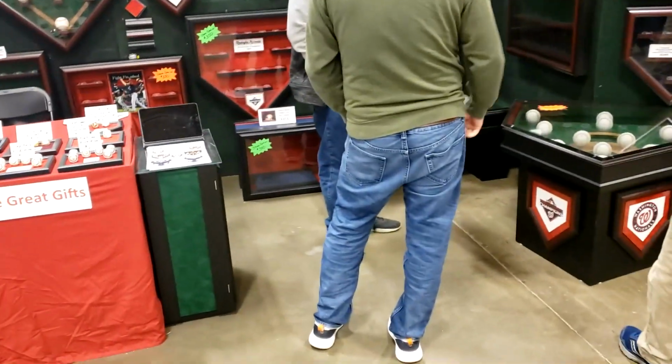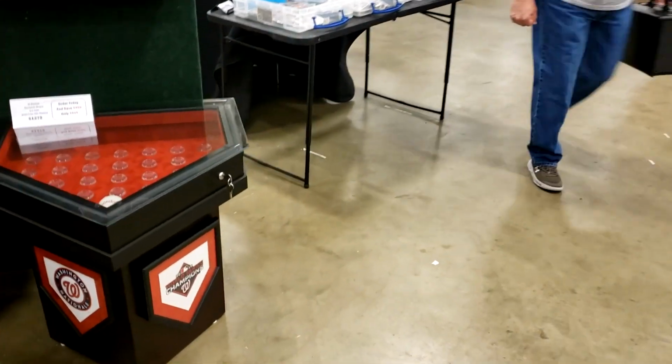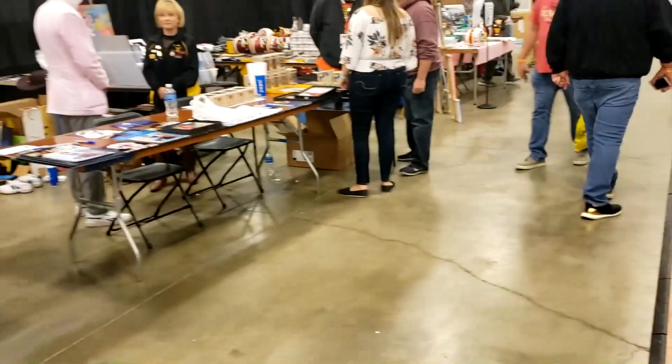So, you know, you're buying from a reputable dealer. I did buy something from him. This is very cool. It's like a coffee table with the Nationals plates on it, representing the World Series and all of that. That's a very cool, very unique thing. Let me show you one of the other unique things.